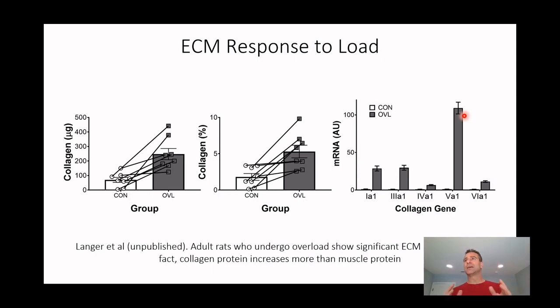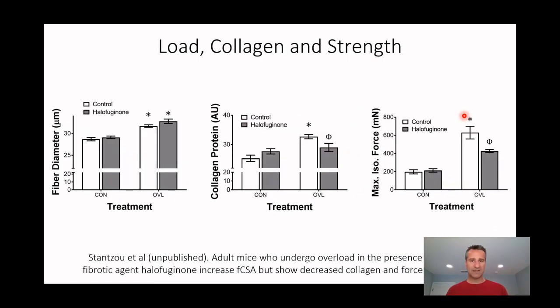And we've talked about how the extracellular matrix is important in muscle function. This is a study that still hasn't been published. It's from a French-German colleague of ours who basically did the exact same experiment we just did, showing where we increase collagen content in the muscle with overload. But what they added is this drug, halofuginone. Halofuginone is an anti-fibrotic drug, so it prevents the increase in collagen.